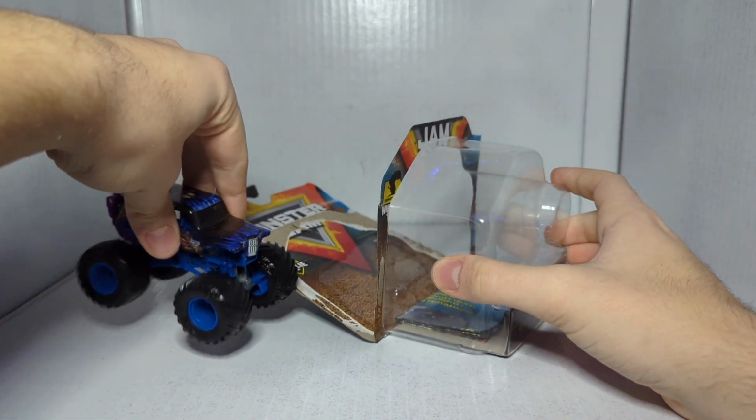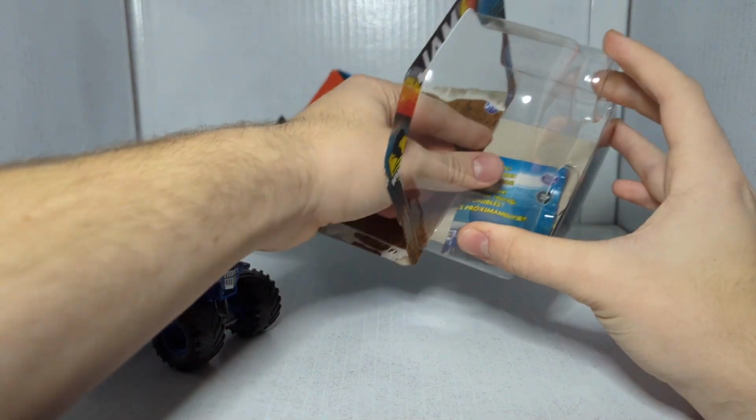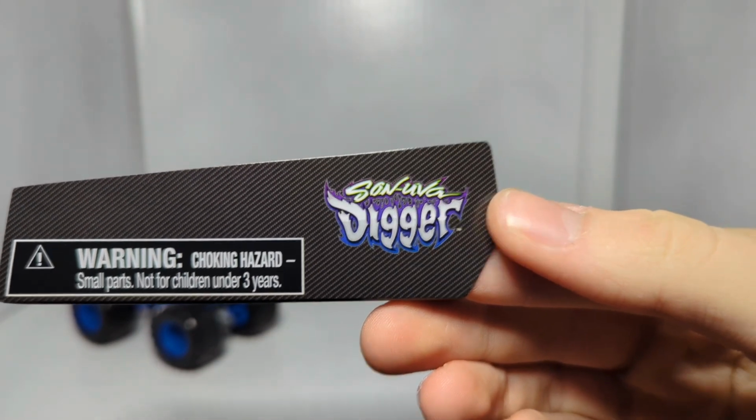Now, you can probably already tell what I mean by the see-through body. This truck looks abnormal. You can tell that already. It kind of sets off a sensor in your brain. You're like, something's not right here. There's the poster. We'll look at that at the end. I'll just keep saying that to remind you guys. Here's the nameplate. You got the Son of a Digger logo right there.